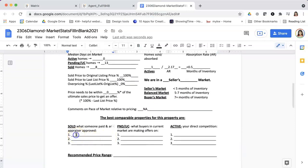And then down here, I don't necessarily fill this out for a buyer. I will just do these calculations and translate this into the story for them. If you're doing this for a seller, this is where you could put in the names of the properties that best represented the subject property.